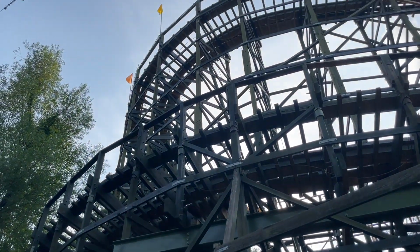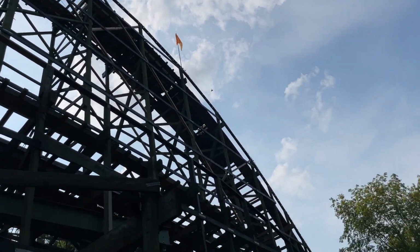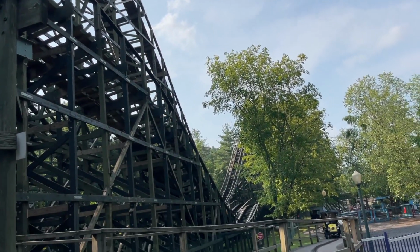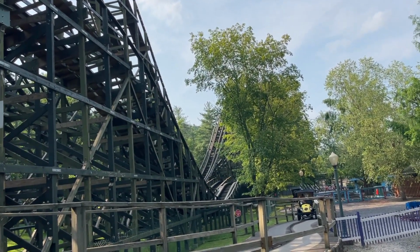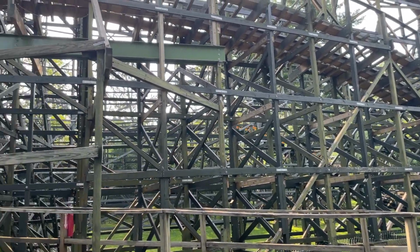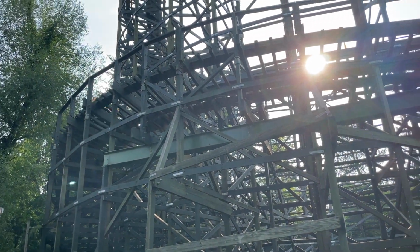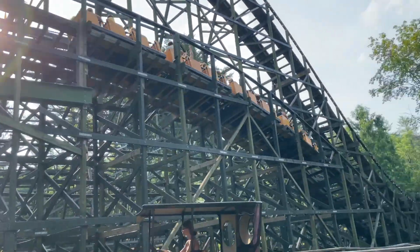Lastly, let's talk about my overall experience. Now, my experience was a little skewed because of so many rides being closed. Like I said earlier, though, that's not the park's fault. That's simply due to a lack of staffing, so I can't blame the park for that. If you go when the whole park is open and everything is running, though, it is a very enjoyable park.